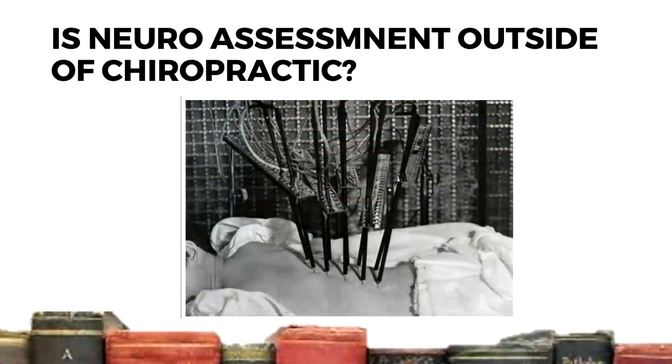Is neurological assessment outside of chiropractic? Well, there's your electroencephaloneuromyntephalograph, right? Say that five times fast. B.J. Palmer, 1939, invented the electroneuromyntephalencephalograph, basically to measure nerve pulses coming from the brain and exiting the spine so that he could become more specific with his adjustment, but also measure the results or the outcome of the adjustment. So neurological assessment is as old as chiropractic. So is it outside of chiropractic? No, it's fundamental to chiropractic.